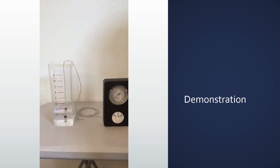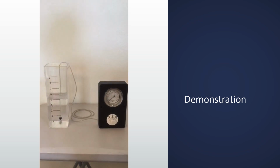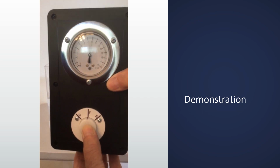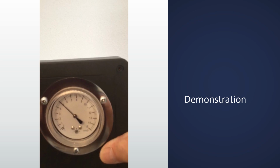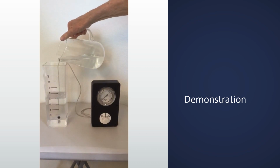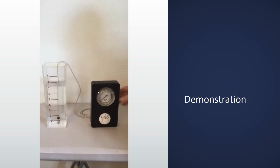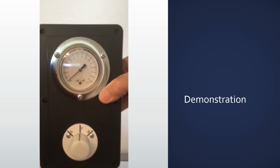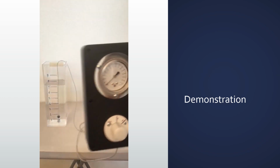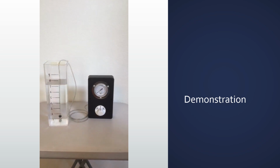Now, we'll add a bit more water, up to 5 inches. We'll depress the actuator, and you can see the gauge settles at 5 inches. We'll add a bit more water, and we'll go slightly above 7 inches. Again, we'll depress the actuator, and you can see how the gauge is sensitive enough to detect the depth is slightly over 7 inches. Simple and incredibly accurate.